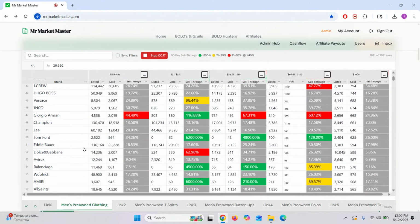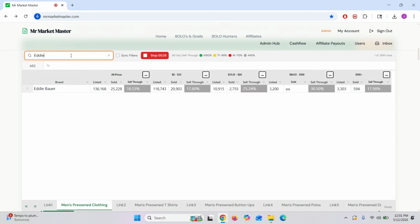I want to do Eddie Bauer today. We have 25,000 sold with 136,000 listed. That's a really large amount of volume. We want to find out what is actually selling well in that category. So we go ahead and type in Eddie Bauer up in the top search bar, and we start going down the line.